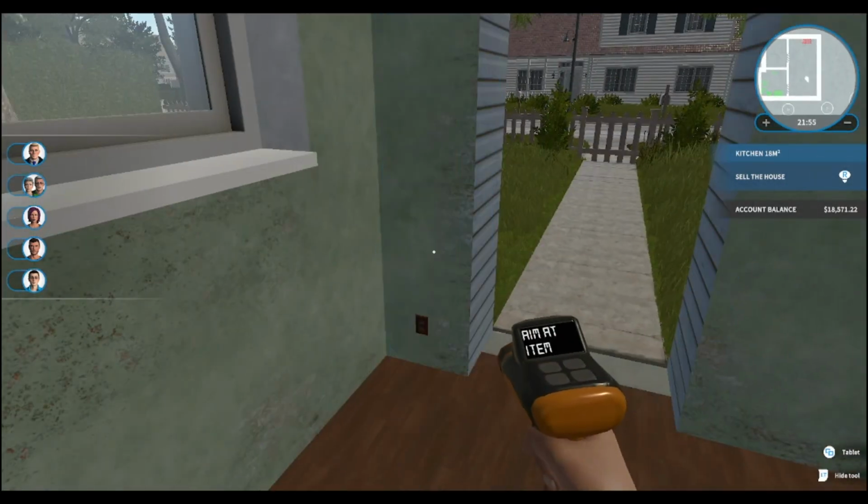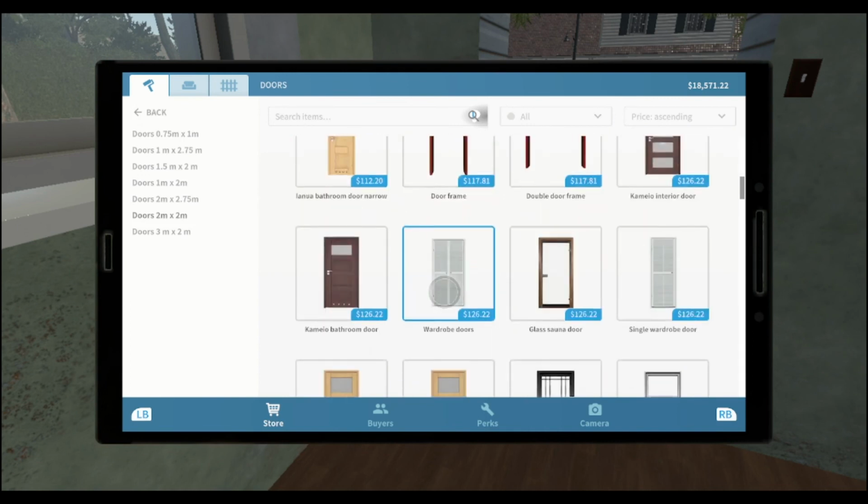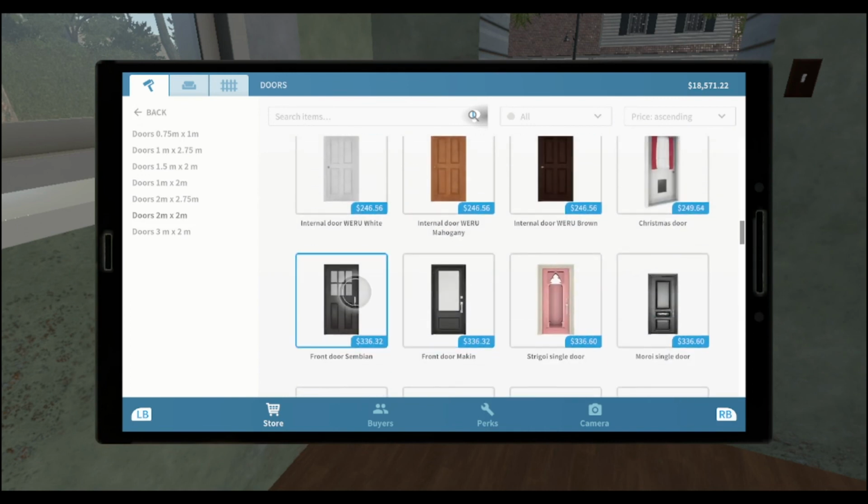We have one white door at our house. Actually, I think we have 2. Yeah, our front door is white and our door going from the house to the garage is also white.